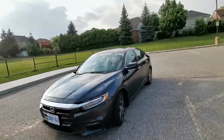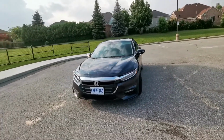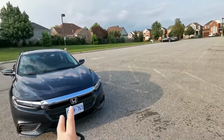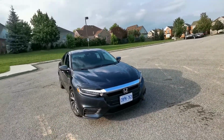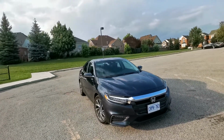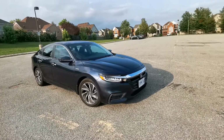So as the new Civic comes in, maybe the Insight will change and use that as a foundation for the next generation of Insight. Now I don't know if they are going to have another new generation of Insight, but that's my thought process. If they are going to build another one, they're going to use the 2022 Honda Civic as a foundation. Now I'm just showing all the angles.